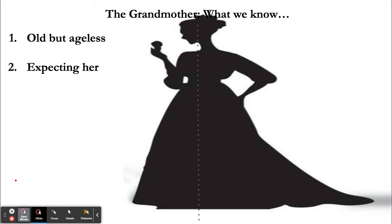So the way that she says, "Come in, my dear, I'm glad to see you," and the way that she says, "Why didn't you come to me?" It's very clear that in some sense this grandmother figure has been expecting the princess. So we know that she's old, extremely old, over 100, far over 100. We know that she's ageless at the same time. So a different idea of time. We know that she's expecting Princess Irene. What else do we know?